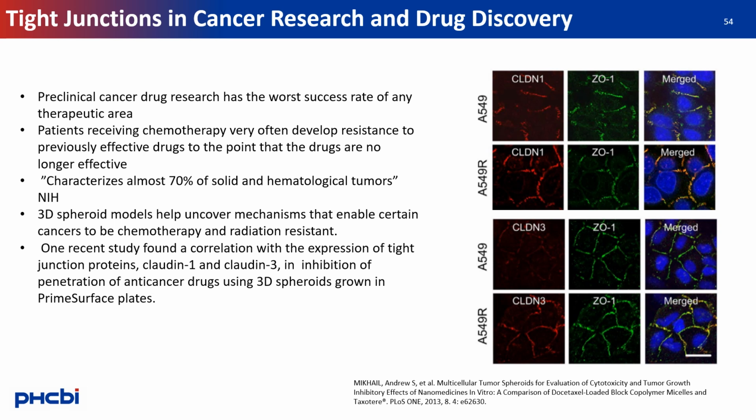In cancer research, 3D spheroids have helped researchers take a closer look into drug resistance. It is well known that patients exhibiting tumors and receiving chemotherapy often develop resistance to drugs that were once effective. And according to the NIH, this is true for almost 70% of patients who have solid tumors. Using 3D spheroids, researchers have found that tight junction proteins play a role in inhibiting the penetration of anti-cancer drugs. Shown here are images of human lung adenocarcinoma spheroids that are stained for tight junctions. And even when the images are merged, you can see clearly the consistent overlap of the spheroids' tight junctions.